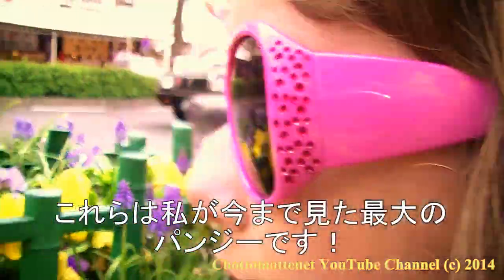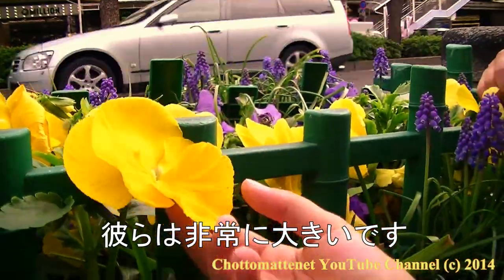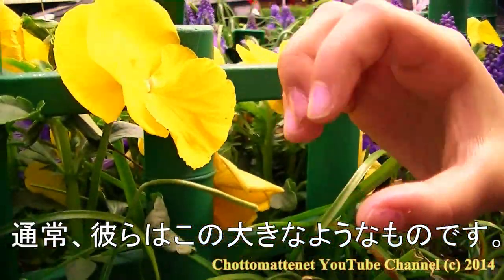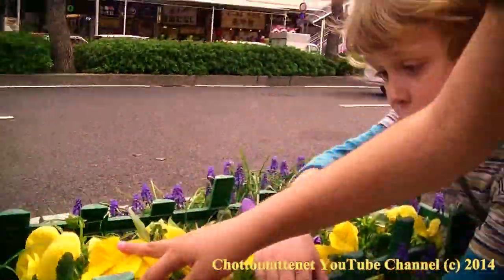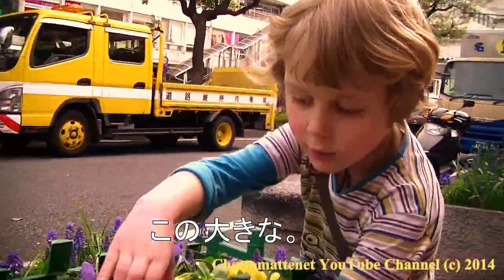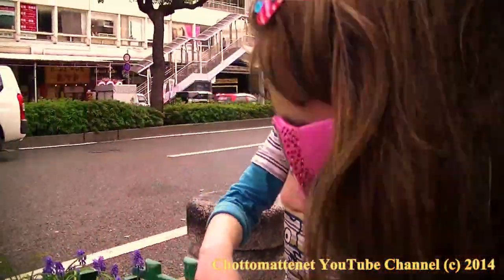So now, these are the biggest pansies I've ever seen. They're very big. Usually they're about this big. And this also is very big. Like this big.